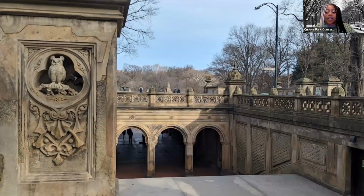So here we are as we sit at the top of the stairs of Bethesda Terrace. This is going to be a beautiful monument, a beautiful place where art and architecture come together as one in this beautiful harmonious symphony that we now know as Bethesda Terrace. Essentially, this terrace was constructed by a successor of Calvert Vaux. His name is Jacob Reymond.